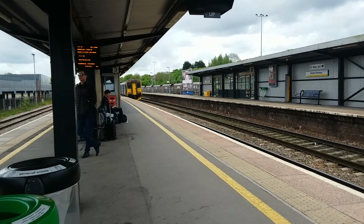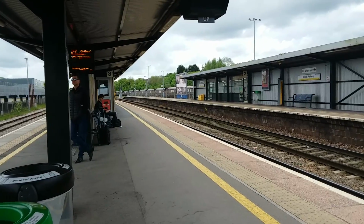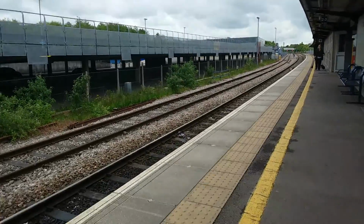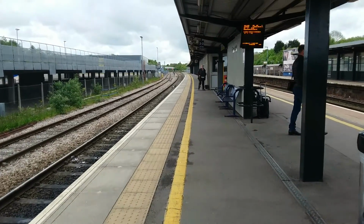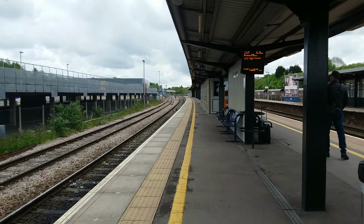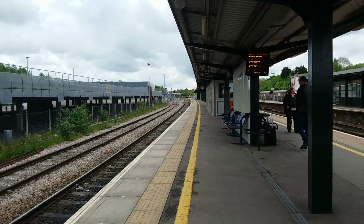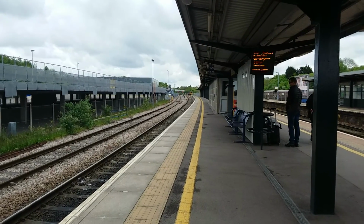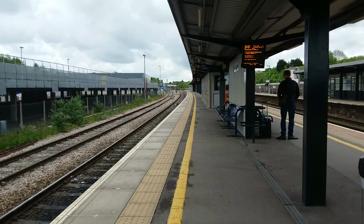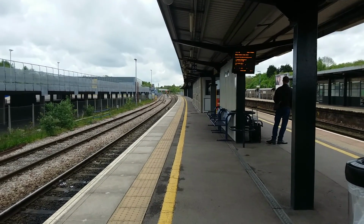Which came in to Bristol Parkway from Southampton Central, and let's see if we can get the cross country service to Paignton coming in from platform four, which would be going into platform two. There goes 152.61 to Great Malvern.